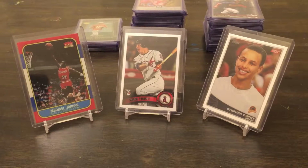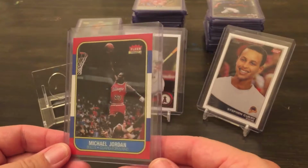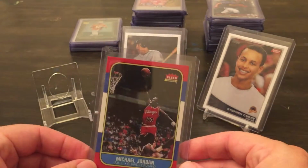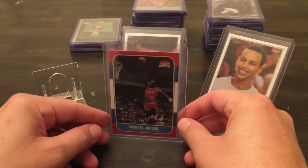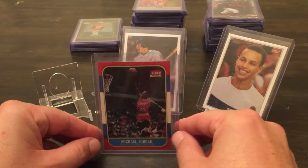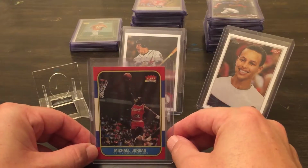So first one here, this Michael Jordan reprint. I'll start off by saying if you find a Jordan that is perfectly centered, that should be your first indicator that there may be something fishy going on here. Not to say that these cards don't come perfectly centered, but they're very rare. There's usually something off about them, and this one is very well centered, as you can see.